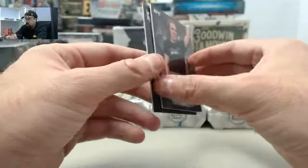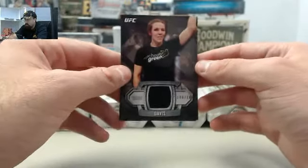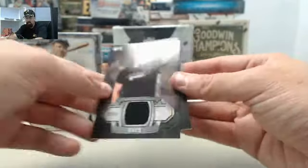And we've got the hit here. It is going to be the Alexis Davis Fighter Worn Memorabilia, 180 of 188.